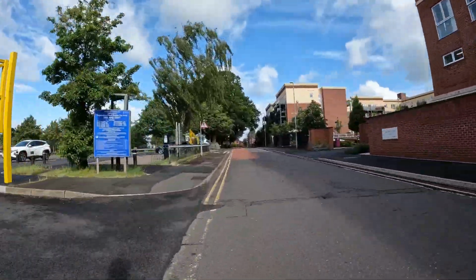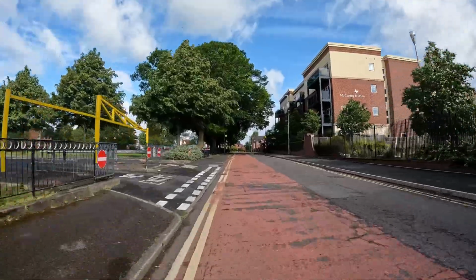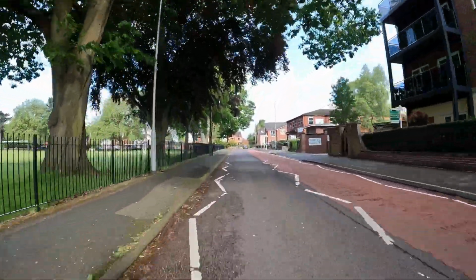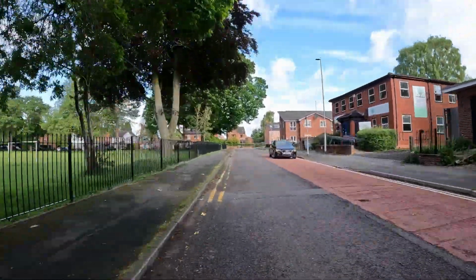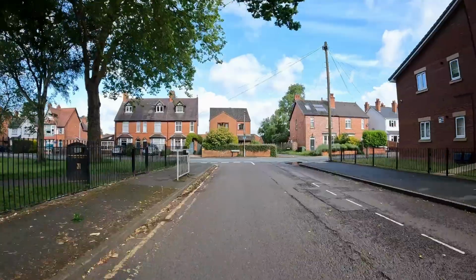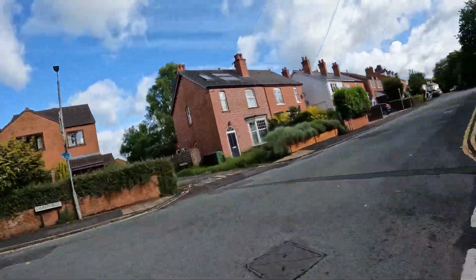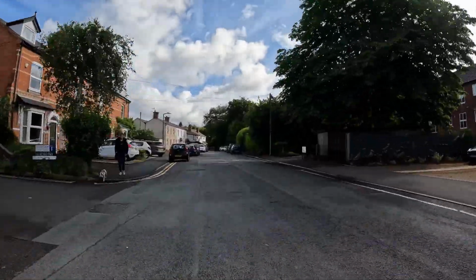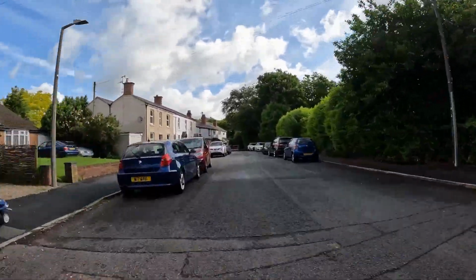Now this route forms part of the National Cycle Route 5, which I've covered in 2 other videos before, so theoretically you should be able to link this one with the one that I've done from Sturchley to Longbridge. You just do it in reverse. And we're going to take a right here onto Church Fields, and basically this first bit of the route kind of goes through some of the back streets of Bromsgrove.